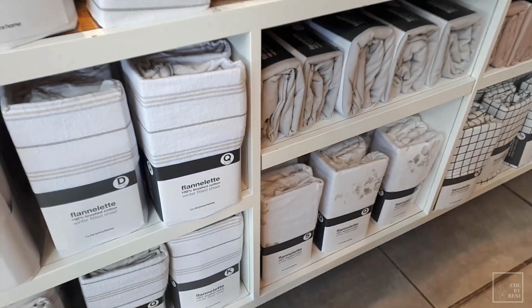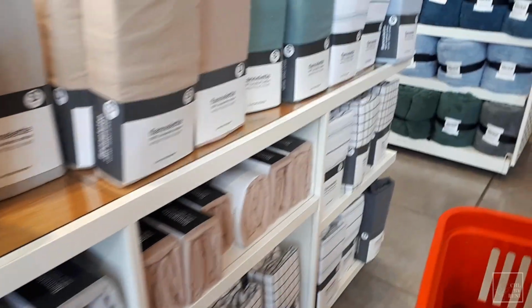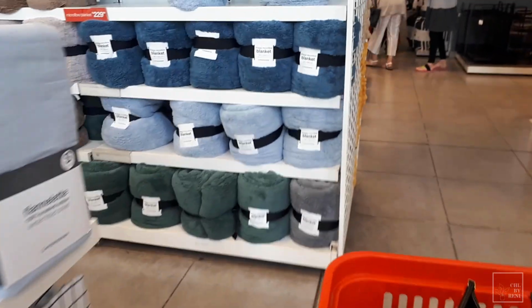I really like them, so go check them out as well. I definitely will be getting a set for winter, but for now I'm just holding off.